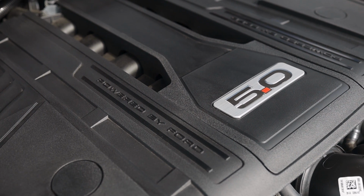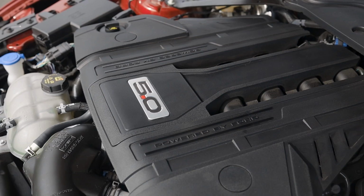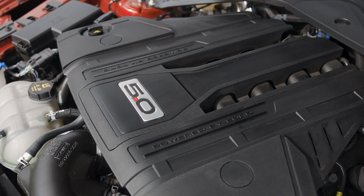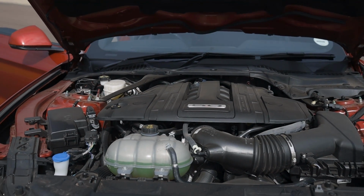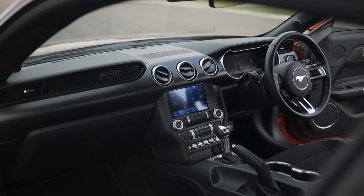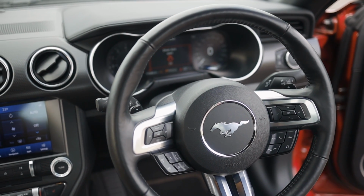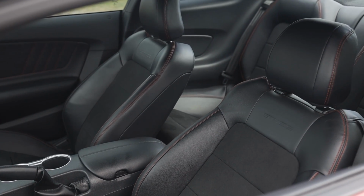The engine bay is dominated by a striking strut tower brace, finished with a California Special badge. But it's the oral stimulation provided by the 5-liter naturally aspirated V8 engine that really grabs your attention. That and the output figures, a meaty 330 kilowatts and 529 newton meters worth of torque. So let's see how all that translates out on the racetrack.